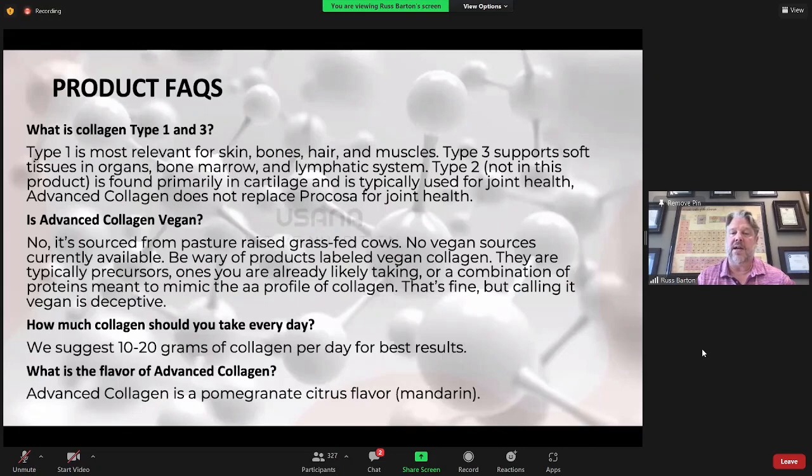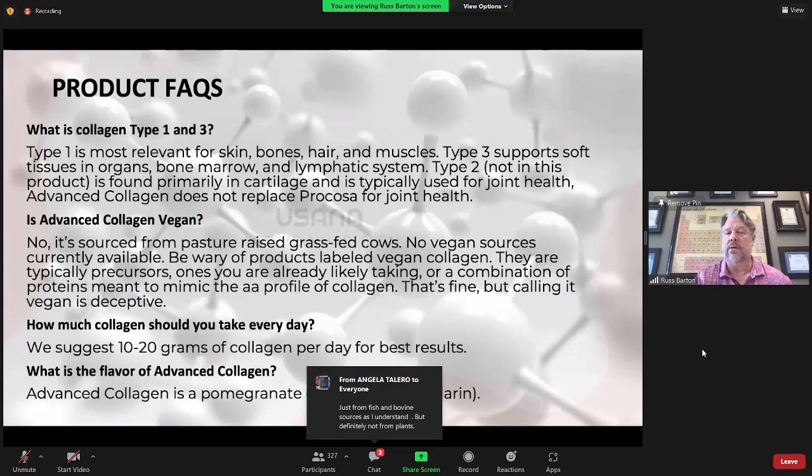I have seen a couple products that have combined a few proteins to try and mimic the amino acid profile of collagen. And there's nothing wrong with that, but they charged a huge amount of money and called it vegan collagen, which I find a little deceptive. So for now, there is really no non-animal sourced real collagen available.